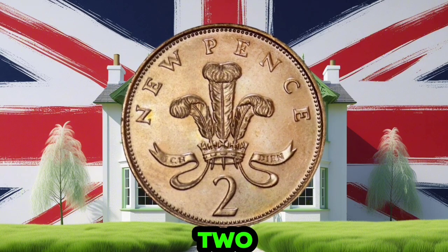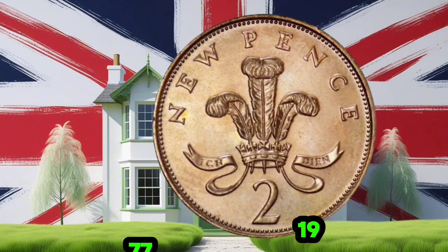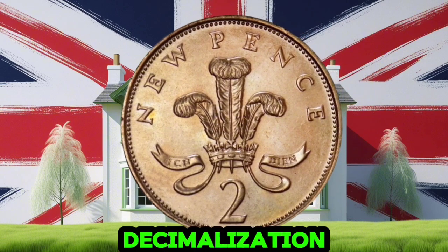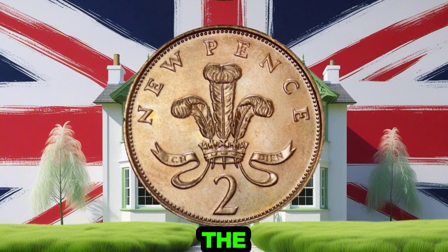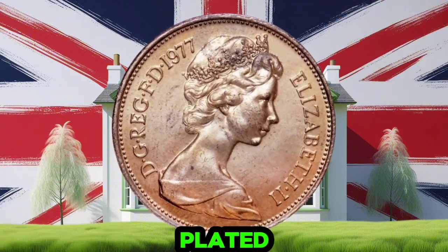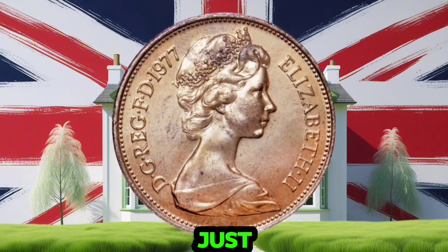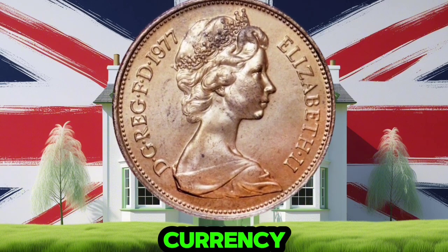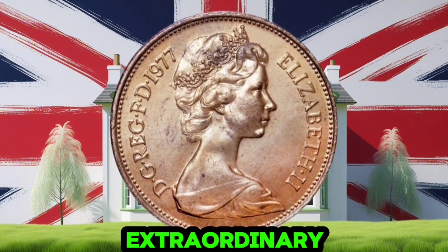This is the 2 New Pence coin, which was introduced in 1977 as part of the United Kingdom's decimalization of its currency. It replaced the 2 shilling coin in the UK's pre-decimal system, and the coin you see here is made of copper-plated steel. Now, at first glance, it might look like just another piece of British currency, but the story of this particular 2 new pence coin is something far more extraordinary.